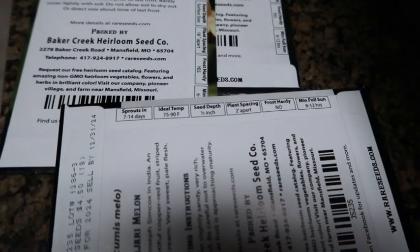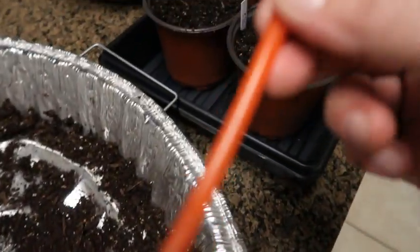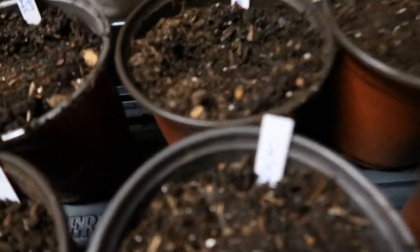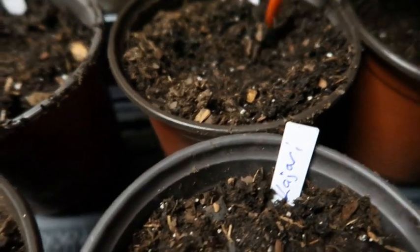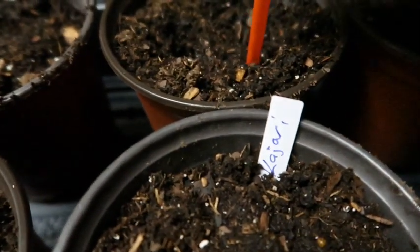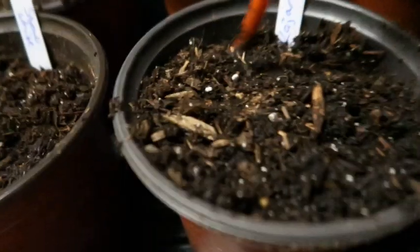So for the Kajari melons, it says to sow them about a 1/2 inch deep. And then on the Alice's Dream tomatoes, it says about an 1/8 inch. So I am going to use my trusty old Sonic straw right here. And we are going to go in about 1/2 inch. And I'm gonna do 4 little places here. And then 1 in the middle. And then same thing here.